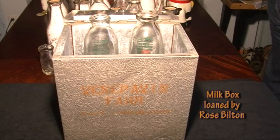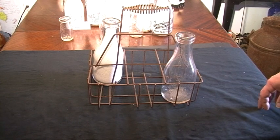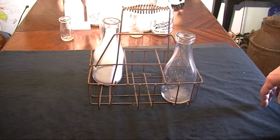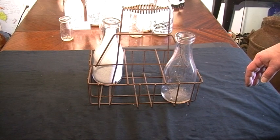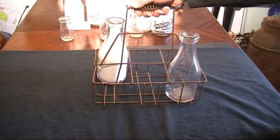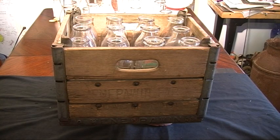This is a milk case generously donated by Mrs. Bilton of the Winnepowen Farm Dairy. You just put your empty quarts in there and they pick them up and give you your new bottles of fresh milk. This would be a milk carrying case that delivery men like George Clark, Ray Clark, and the like would carry into your house. The picture of Ray Clark shows him actually carrying one of these cases into the yard to be delivered to the homeowner.